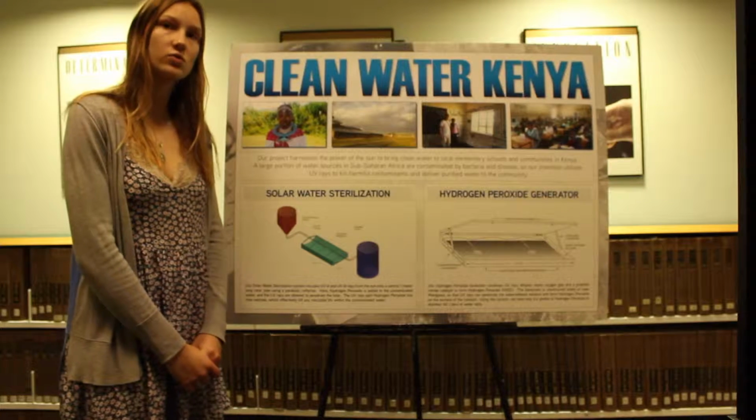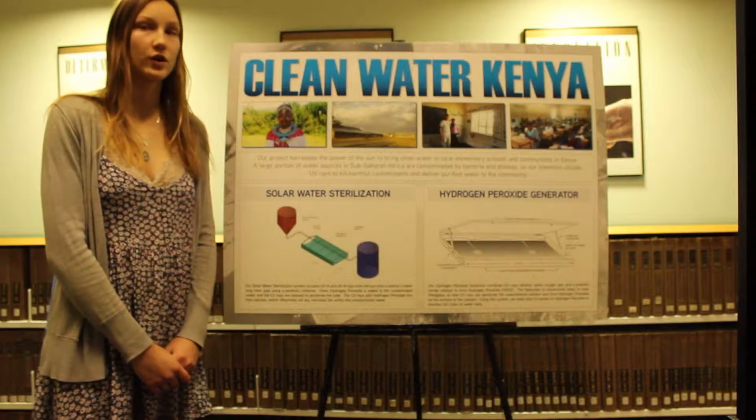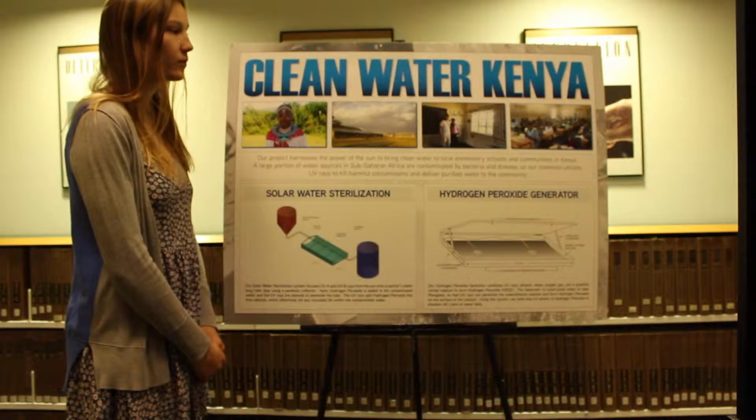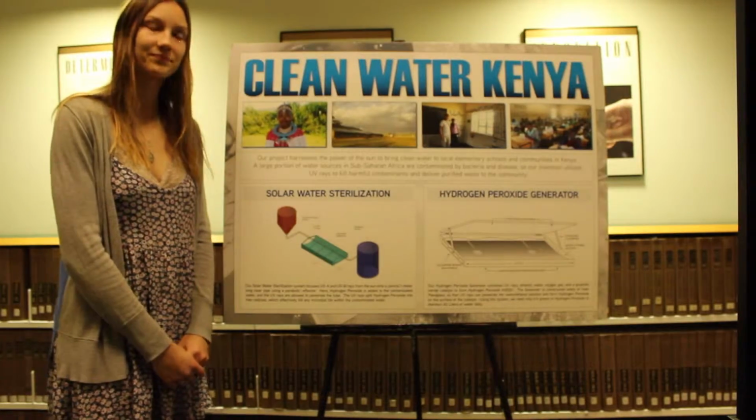We've done research on their school and their surroundings and have told them that this is for a research purpose, and we're hoping to get some reproducible results that we'll continue to work on, if not this year, then in years to come.